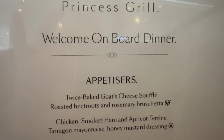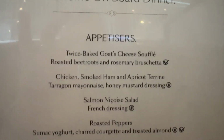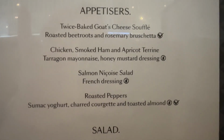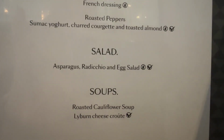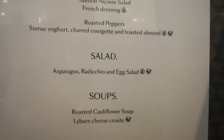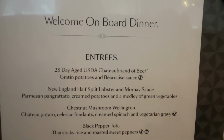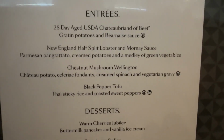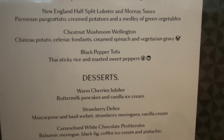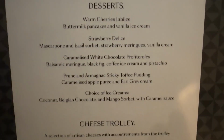And here is the menu for the Princess Grill. Here's the left side of the menu. Appetizers. And these are tonight's items. And the salad. And the soups. And on the right side of the menu, we have the entrees. And the desserts. And a cheese trolley.